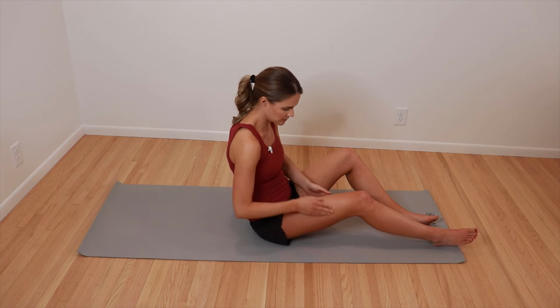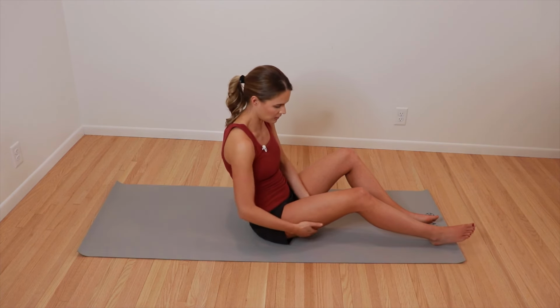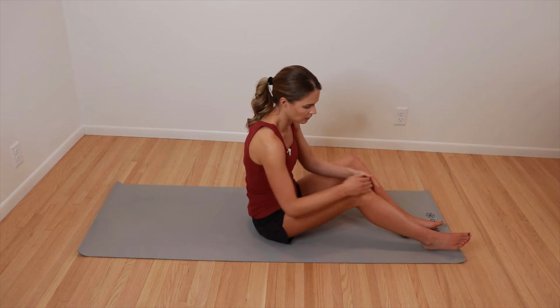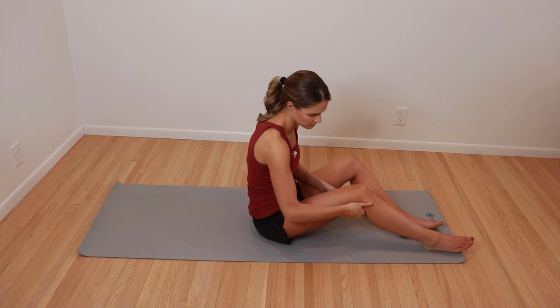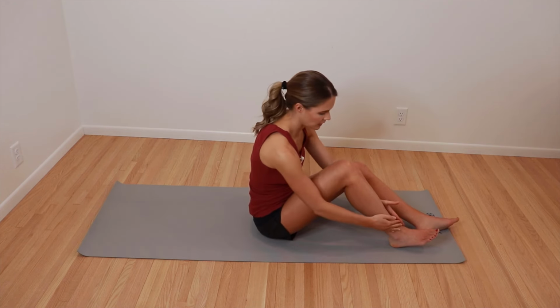Five or so times in each area. I've just done about 3 just for timing of the video, and then we're going to move on to the knee, working around the kneecap area. And then again, stopping to do some circles right behind the knee to make sure we stimulate those lymph nodes. And then we're going to move on to the lower leg, so from the ankle and up.